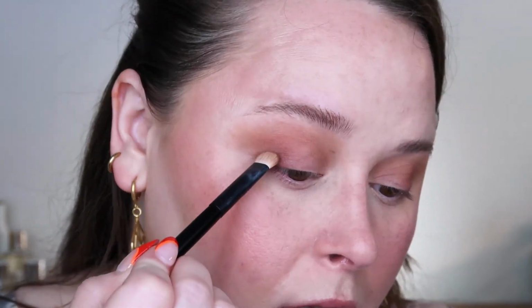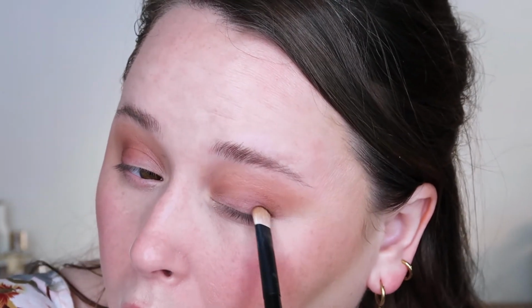Let's see, which one of these shimmeries do I want to go into first? I think I'll do two of them. Let's see. I think what I'm going to do is first take this number 2 into the deepest shade, which is Embrace, and I'm going to go a little bit just on the outer corner. Okay, while I have this brush, I'm going to go into the first shade we used and just do the under eye, the lower lash line.